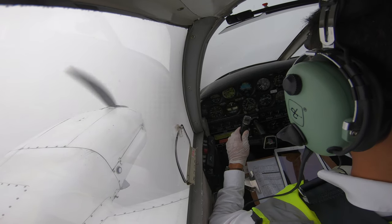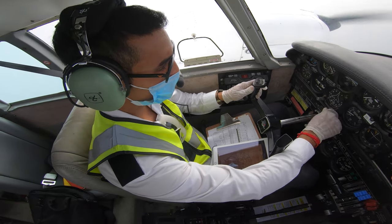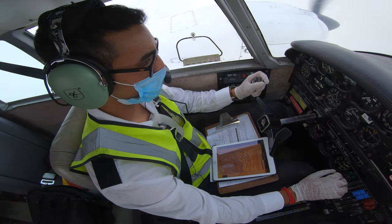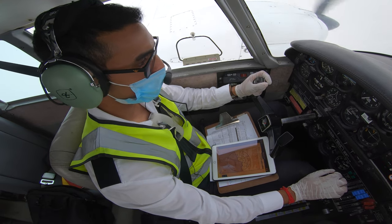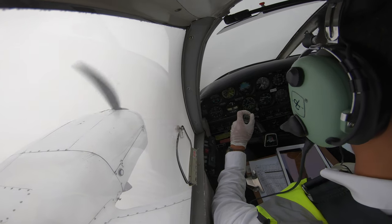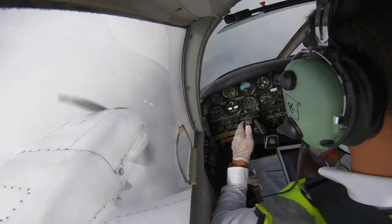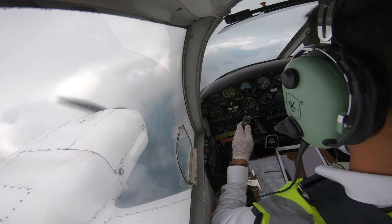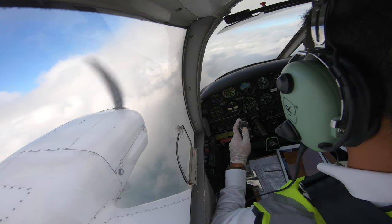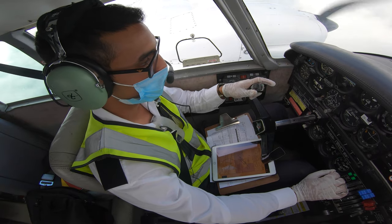PRIMA 352, descend 2000 feet, right turn, heading 050 degrees. You are cleared the ILS approach runway 08, report established localizer next. Right hand turn to 050, descend 2000 feet, report established on the localizer next, PRIMA 352. Nice, localizer. PRIMA 352, confirm established localizer. Established localizer, PRIMA 352.